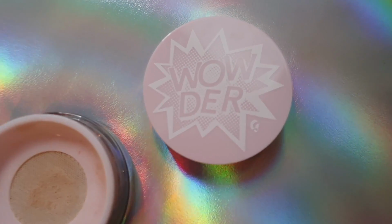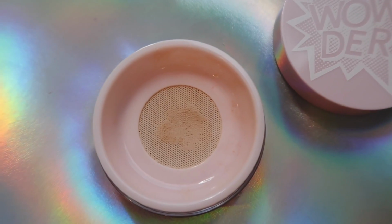I have a long history with Glossier. I love it. I have a crush on this brand. I want to love everything they come out with. Unfortunately, that's not the case. I haven't loved everything they've come out with, especially the skin complexion products, like their skin tint and their stretch concealer. Those products didn't work for me.